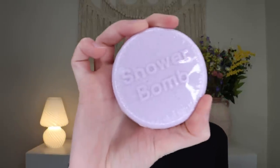I do like that you put that, you probably don't want to use this right after shaving because of the citric acid. So I love that you put that disclaimer. Oh, it smells so, so good. Oh, I am so excited to use this.